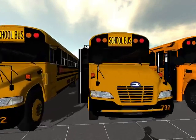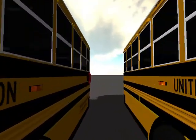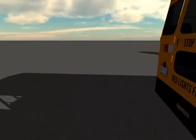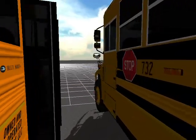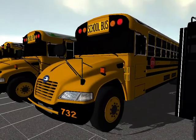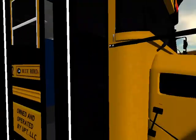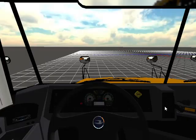Next we have bus 732, which is a 2016 Vision, and this one has the Bluebird Cummins in it. Bus 732, same bus, basically. Let's just say some Florida specs, so that means it's just a Georgia spec. No, it's North Carolina. All right. 732. This one is probably the main Vision I'm going to be using, because the engine just sounds so good on it.